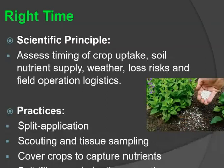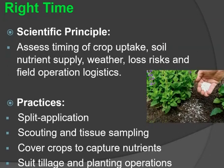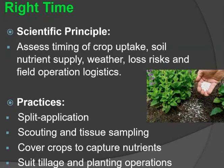Putting on nutrients at the right time. Could we put on fertilizer for our garden right now if we're not going to plant for another month? What about last fall? Is that a good time? When is the crop going to need those nutrients? What are those nutrients the soil can actually hold and wait, or what are those things that during a weather event, like we had some heavy rains the other day, might get washed away? So there's different practices of timing.